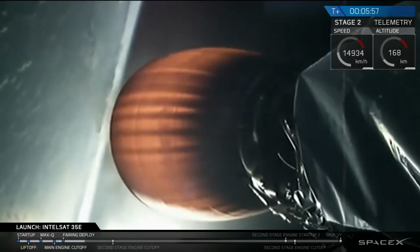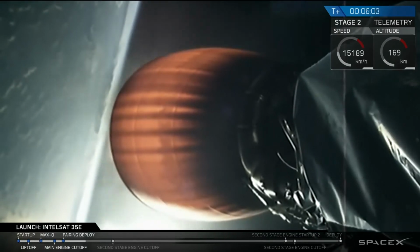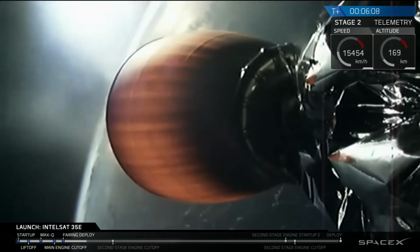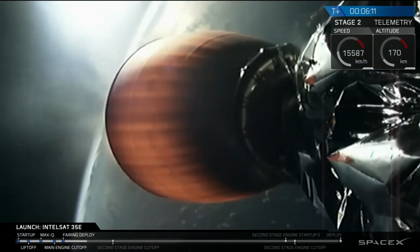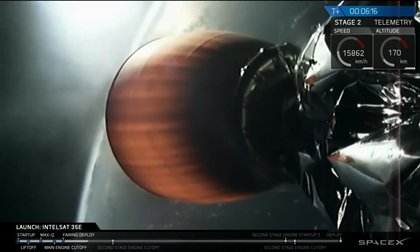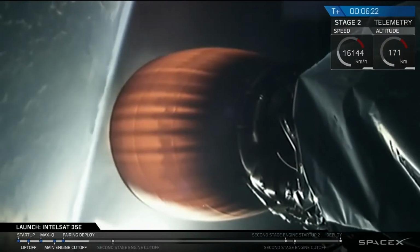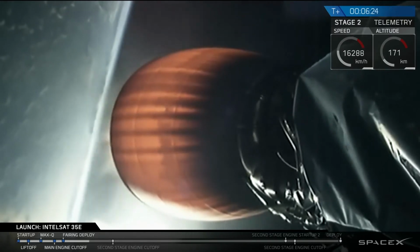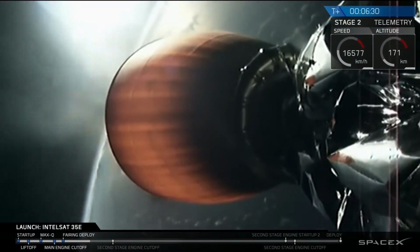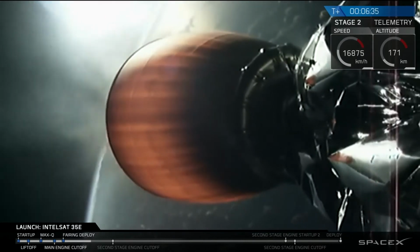Currently coming up on T plus 6 minutes. Everything continues to go well for Falcon 9 carrying Intelsat 35E. Just a little bit more than 2.5 minutes remaining in this first of two planned burns of the upper stage engine. Second stage continuing to follow nominal trajectory.